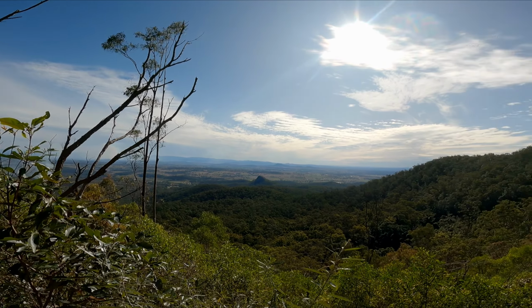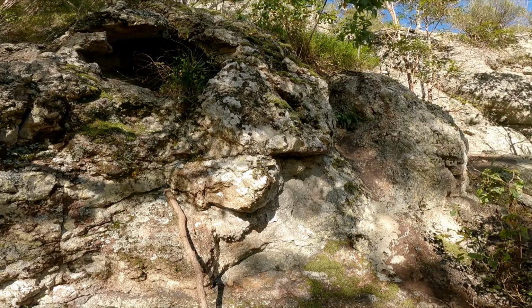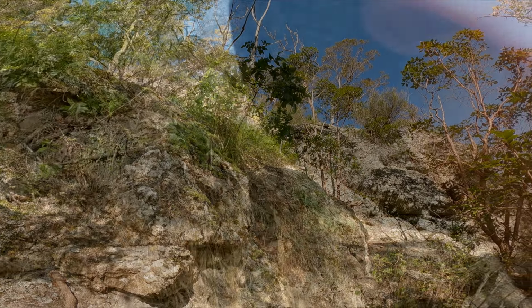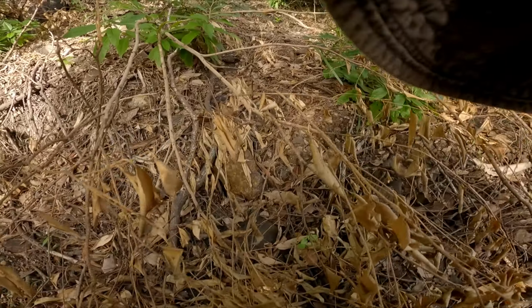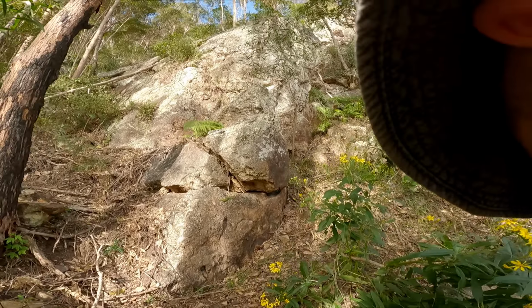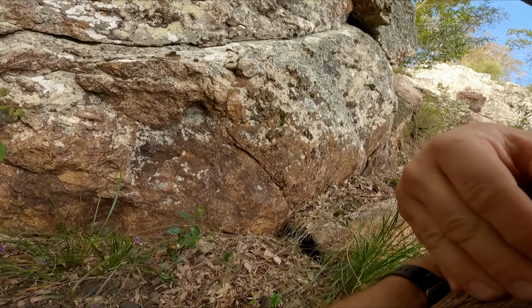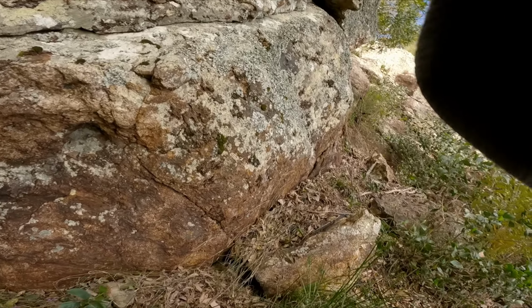Keep going along this trail for a bit, and the caves are over there somewhere, but we're going to go up here. Oh, that's a bad rock that I have my whole weight on.